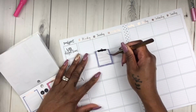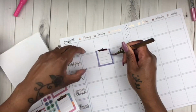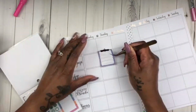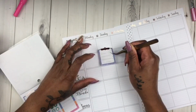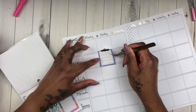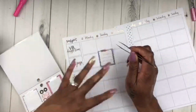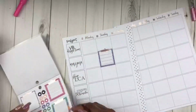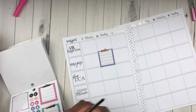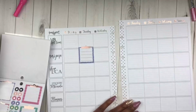As you can see, with these box stickers you will have a little overage, but it will take up the width of the box as well as the space in between. So if you want to go like this and put one for both, you can, however you want to do it. But I'm going to set it just like this. And like I said, as long as you don't smooth it down, you should be fine with pulling it back up. But I am going to take my time so I don't have to do that. Let's see.